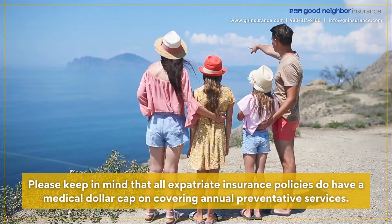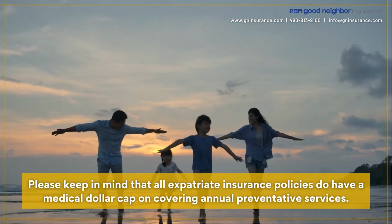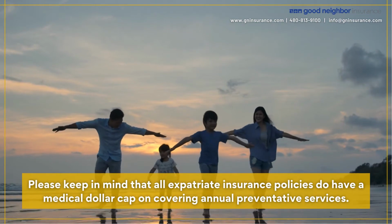Please keep in mind that all expatriate insurance policies do have a medical dollar cap on covering annual preventative services.